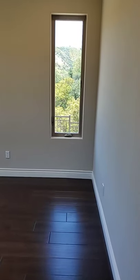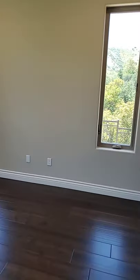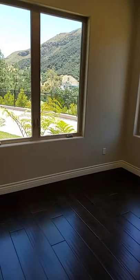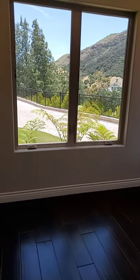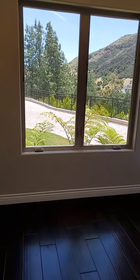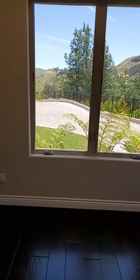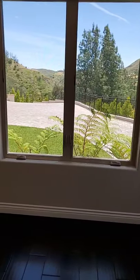The one thing you'll find about Bell Canyon that's an extremely unique situation is they didn't come in here and grade the community down to flat level lots. So the houses are all set apart by the natural topography, which just allows you to live in a house where you don't need window coverings if you don't want them.